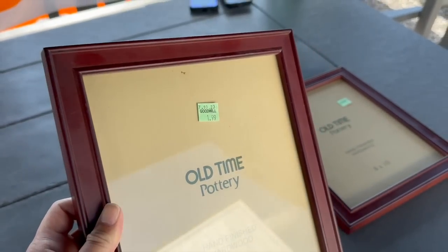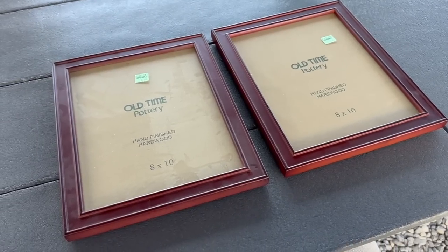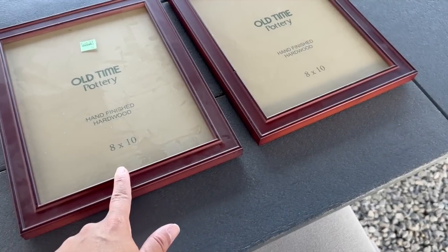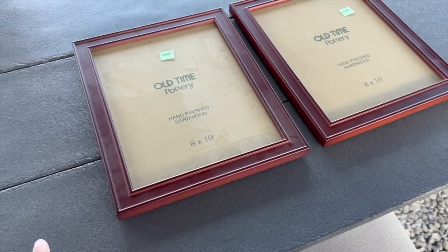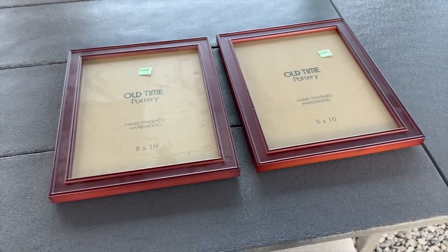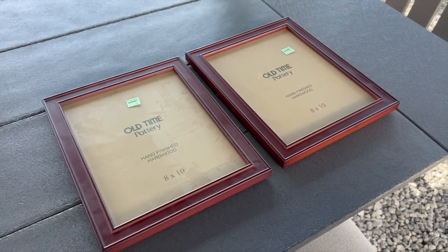Now, I'm not fond of the mahogany color, I will say that, but I figured I could paint them black or gold, or what if I paint them black and add a little bit of rub and buff on the edges to make those stand out. I am not sure what I'm going to do with these, but I just thought it was great to be able to find some quality frames that all look the same, and so many of them.